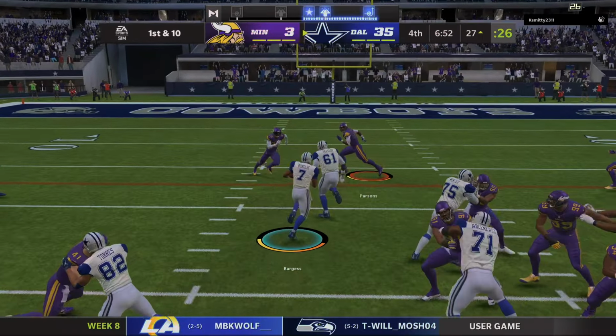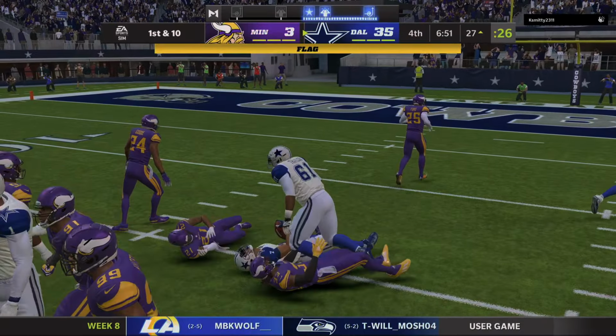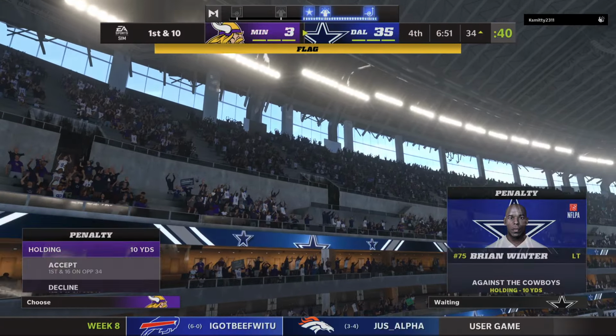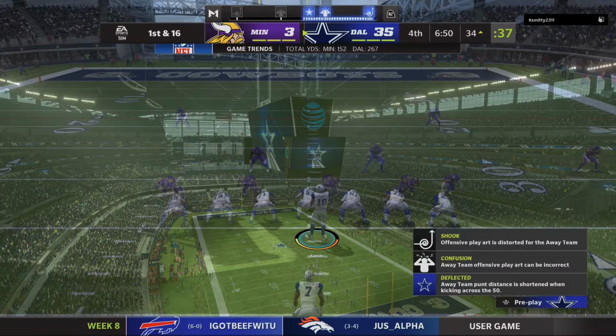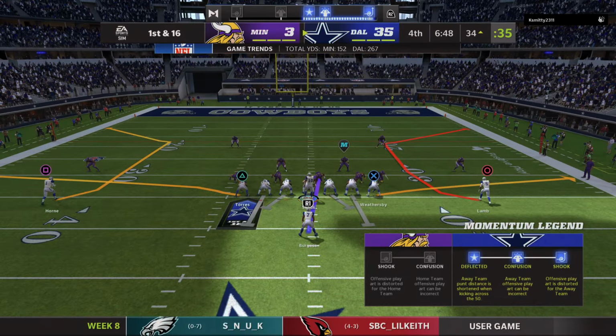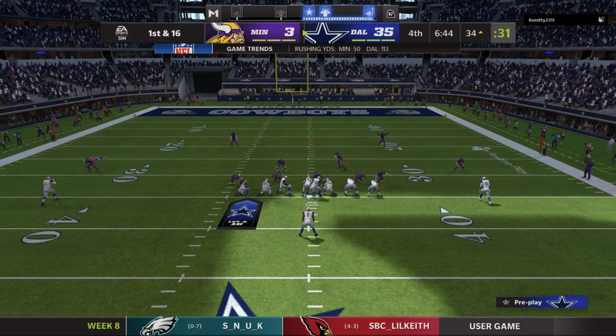On first down, Burgess. And he's going to be taken down here with a penalty flag on the field. So a decent gain, but all for naught on the penalty. It's too bad, isn't it? They were feeling pretty good about it. The only people celebrating, the guys who just gave up that play.